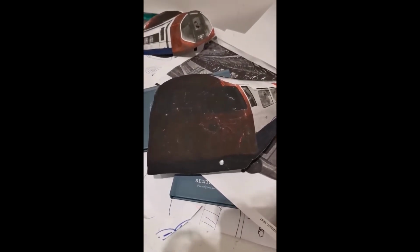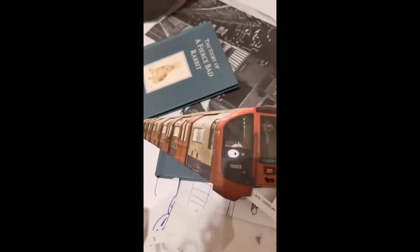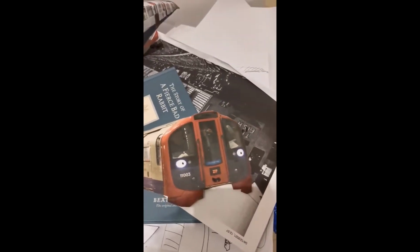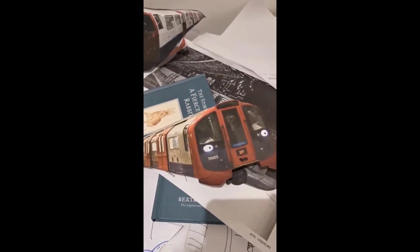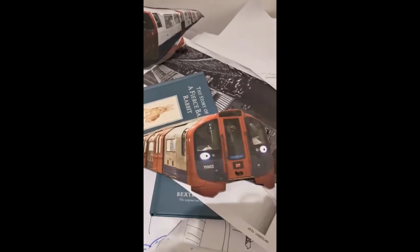Third, we have the 1967 stock, which is currently dead on the Victoria line. They're going to be replaced by the 09 stocks. Actually, they are replaced by the 09 stock. Sorry to say 09, but it's 2009. And it's the new batch of train on London Underground. It's the newest batch of train on London Underground that's currently running now. Deep level.